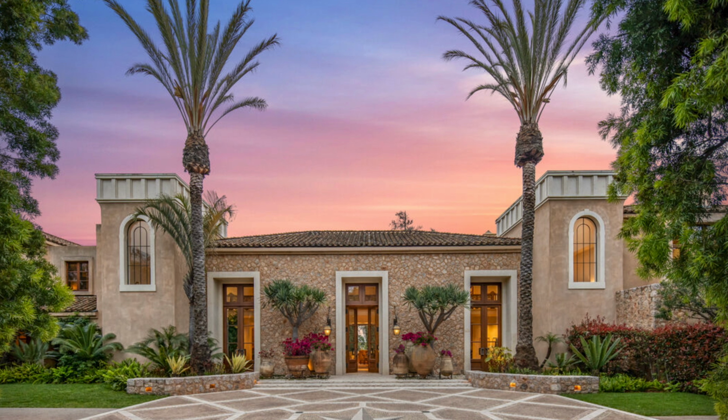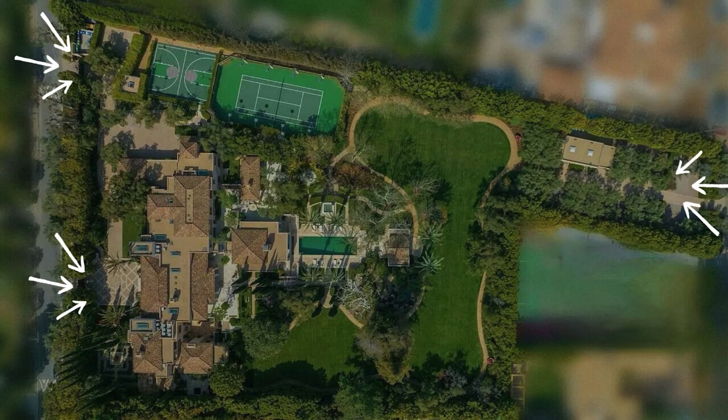This is the entrance. On Crescenda, which is 2 blocks north of Sunset, you have 2 entrances to this house. The house is on Crescenda, and then you have Chaparral, which is right underneath. So it's covering both, street to street. You have an entrance from Chaparral and Crescenda: 2 entrances from Crescenda and 1 going up from Chaparral. And those are 2 of the most prestigious streets in Brentwood. Having 3 entrances on those 2 is crazy.